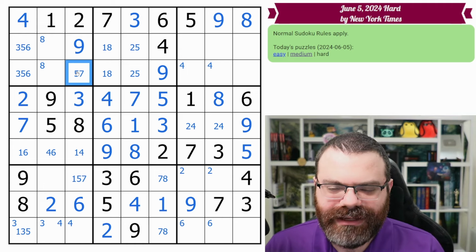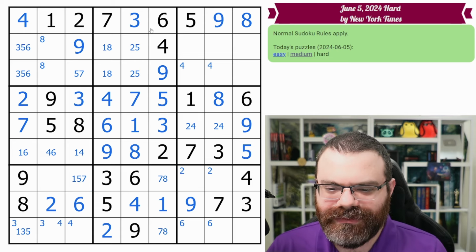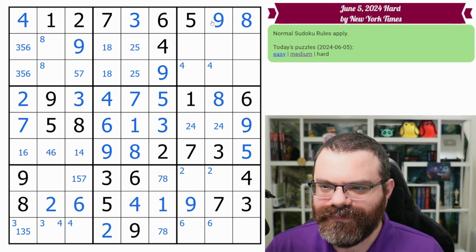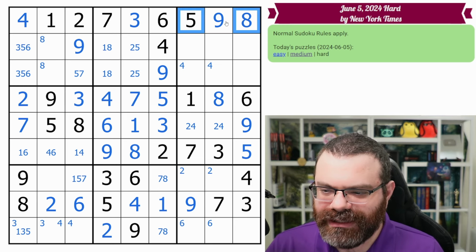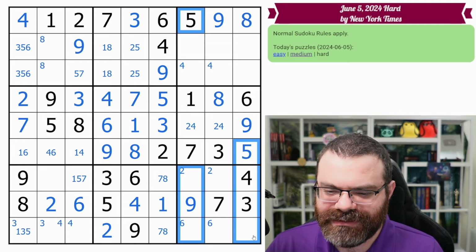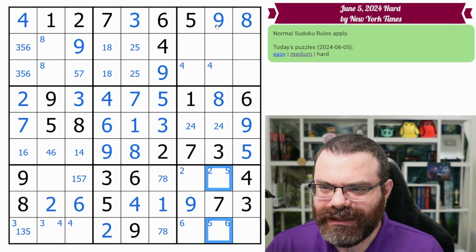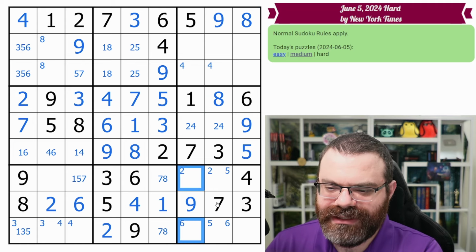Okay, I don't think these do anything immediately for us. So let's move on, we did this stack already. Let's move on to this last stack here, see if we find anything good. I've got 5, 8, 9 here. So the 9s are done. The 5 does have a buddy. These 5s look down, putting a 5 in one of these two. The 8 does have a buddy as well, putting an 8 in one of these two.